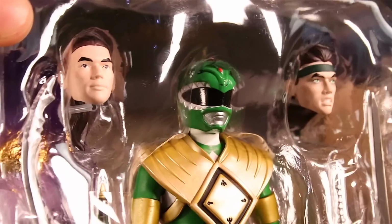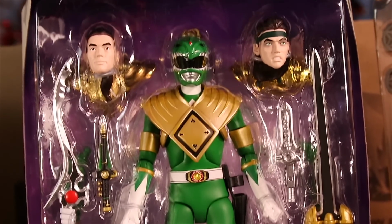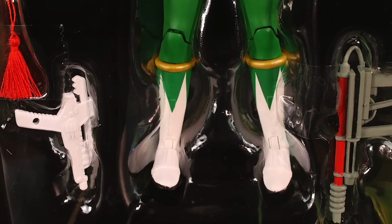Hey guys, here's the first wave of the Super 7 Ultimate figures. First we'll take a look at Tommy. Super 7 likes to give you a lot of accessories. You'll have a lot of different display options. You get some fully painted brand new things, and then they give you the Automorphin type weapons that we had with the original release.